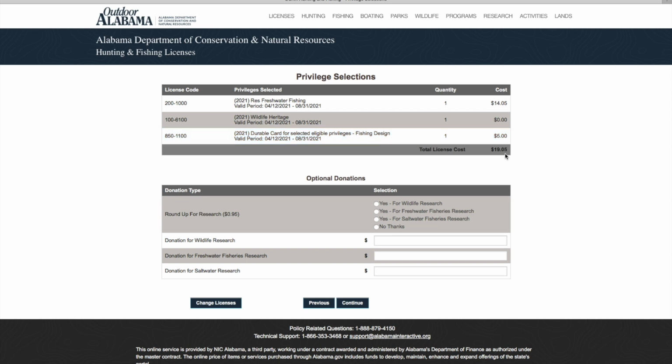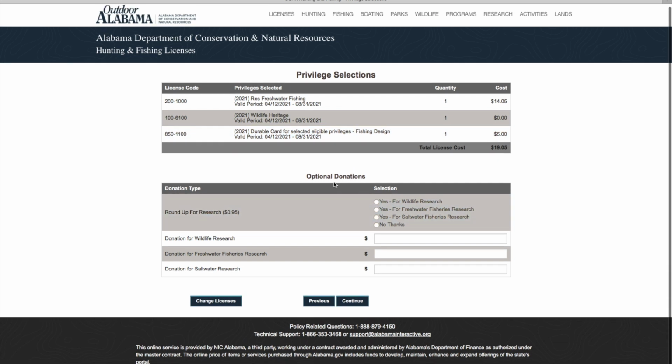Here is my total. And then down here, you have the option to donate and round up for any one of these. And I will say yes for freshwater fishery research, since that is what we are buying our license for today. And then we can continue.